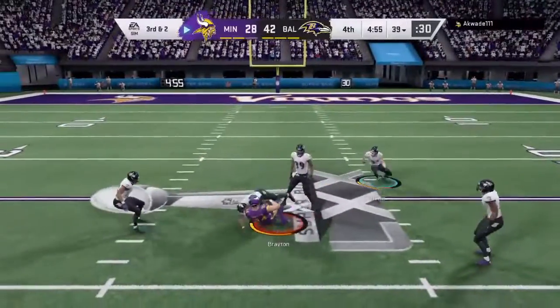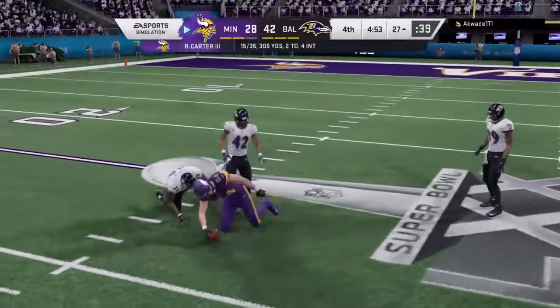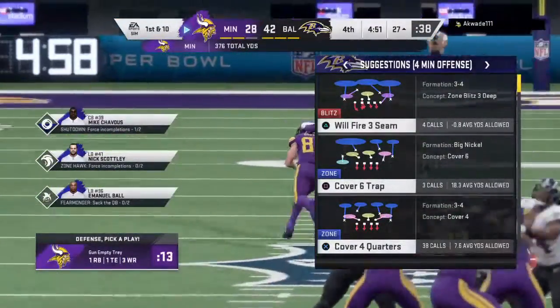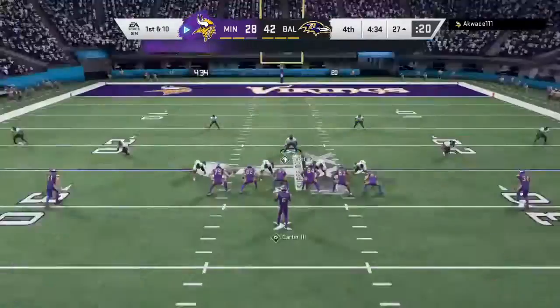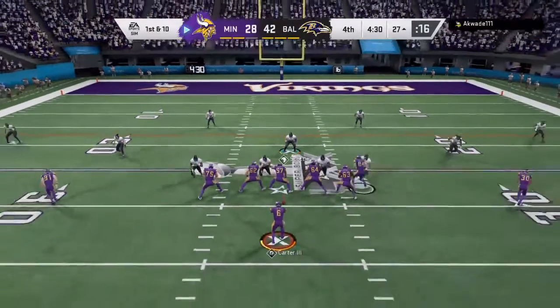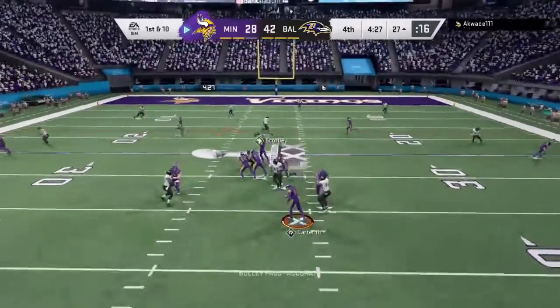And this time he's got the hook up. It's complete. And he'll go down, but not before getting this inside the 30. Well, they only needed a small gain on third down. They end up getting over 30 yards. So now the big play has them all the way inside the 30, 1st and 10.